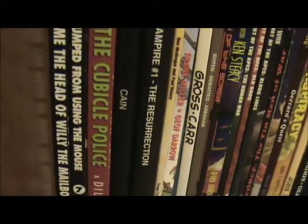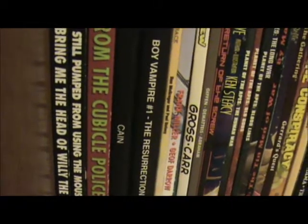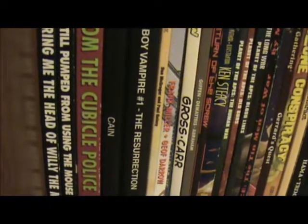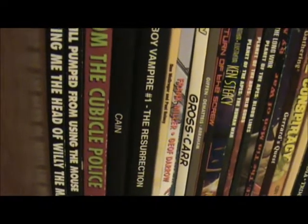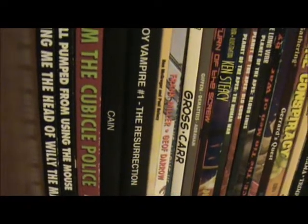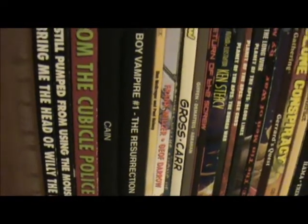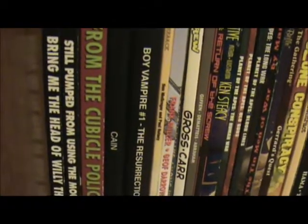Now, I believe there were more volumes of Boy Vampire, but I don't know if they were translated into English or not. And I am not fluent in any other language other than English, so if they were written in whatever language is spoken in Sarajevo, I very likely would not be able to read them. So if you do know other languages, then you might want to look into that. But I really enjoyed both of those.